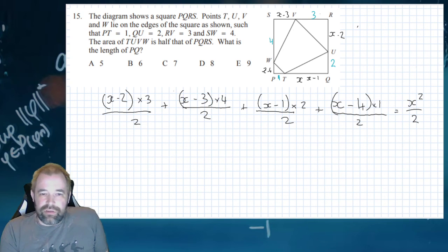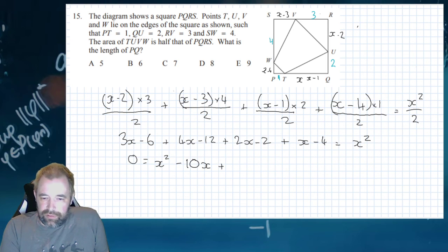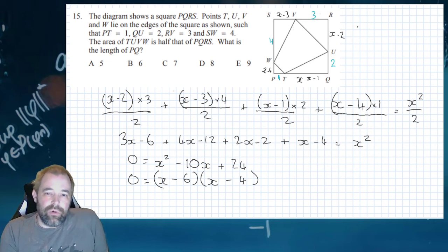Yeah, so you're absolutely right. I just did not see that question. So it's going to be 3x minus 6 plus 4x minus 12 plus 2x minus 2 plus x minus 4 equals x squared. And you're going to have 0 equals x squared minus 10x plus 24, which is x minus 6 times x minus 4. So x is 6 or x is 4. x can't be 4 because that would make that side impossible. So x is 6.